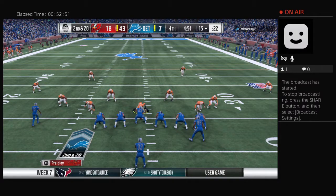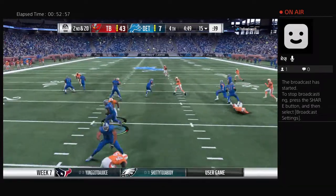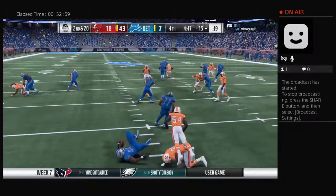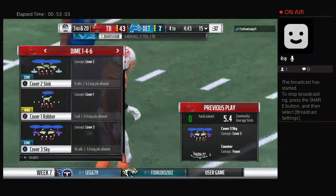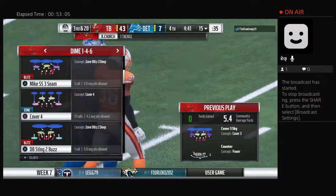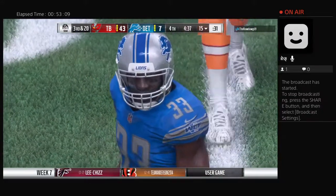Come on, let's go. Flex round. Flex round. And nothing doing here as this time the run maybe gets him back to the line of scrimmage, but that's it. No gain on the play this time, and it'll be a 3rd and long situation coming up.